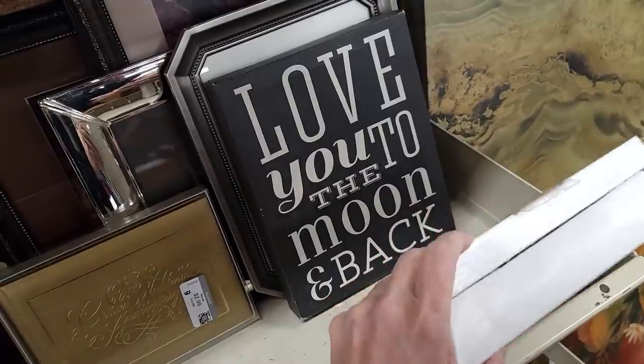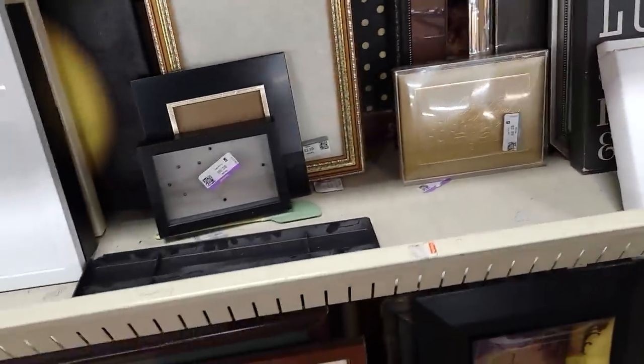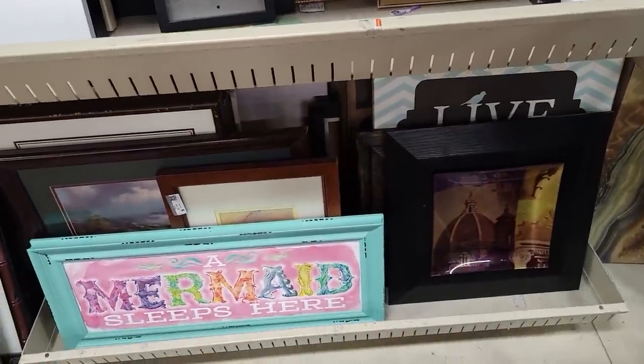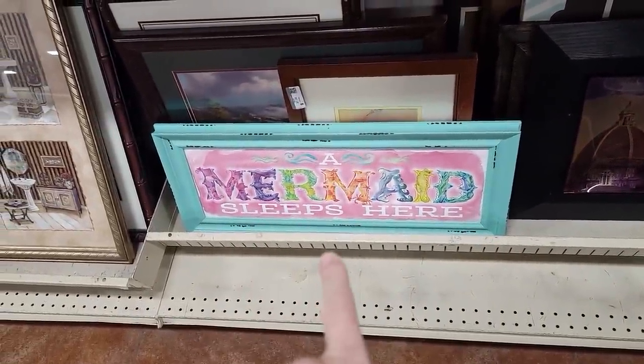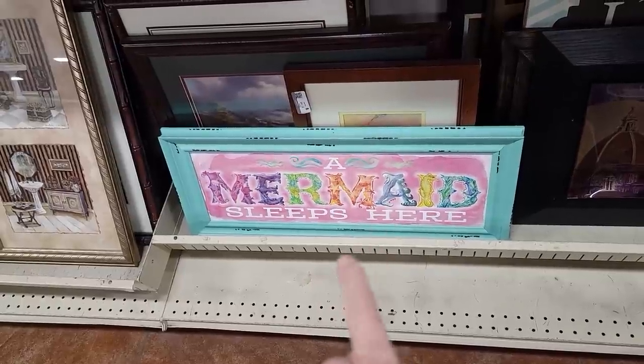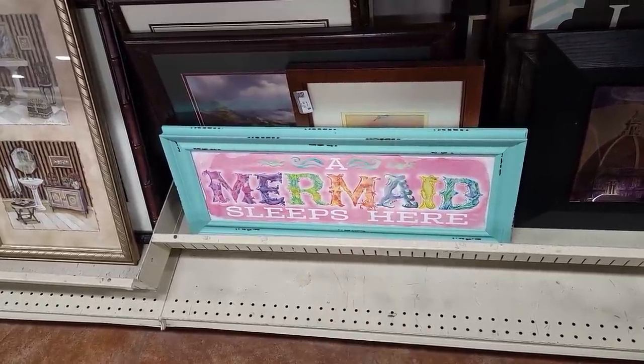You know, I like bacon, but I'm not like a huge bacon eater. A mermaid sleeps here. Carrie, did you see this? Carrie, I'm going to send a picture of this to Carrie because she's got a mermaid bedroom. I got to send this picture.